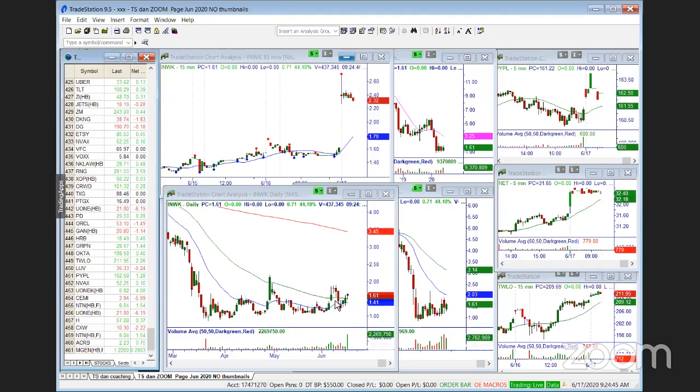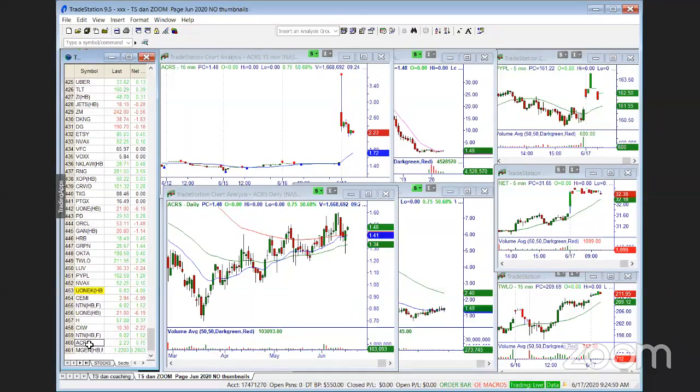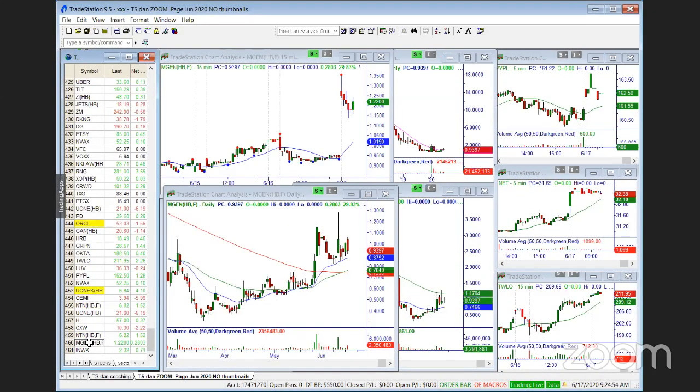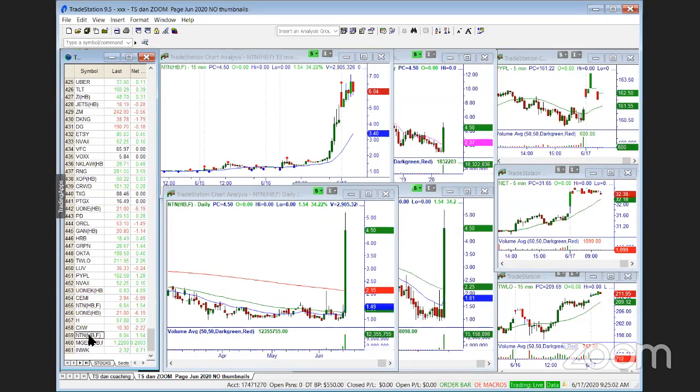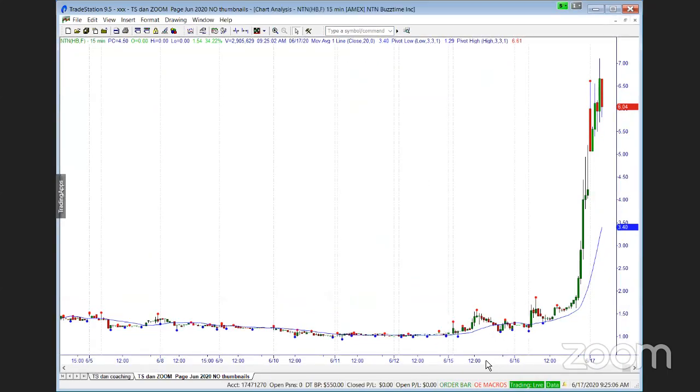It's gapping up. So the gap's too big, no pattern. I don't like the way that one trades. MGen 1.2, that might set up. I'll keep that on the list. NTN, look at this rocket. That was tradable yesterday. Wow. That was tradable.